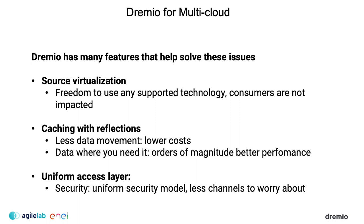And also, you get one way for consumers to get access to the data, which means you have a uniform security model, fewer channels to worry about, just one single thing to secure as opposed to many, many more of them. So what you do is basically you use Dremio and you layer it on top of your multi-cloud architecture. And this enables you to reduce and manage that complexity.